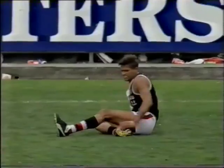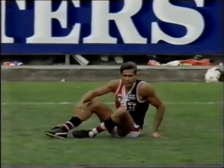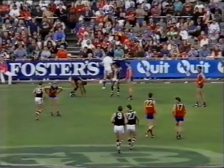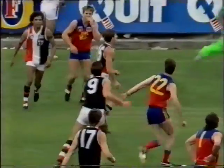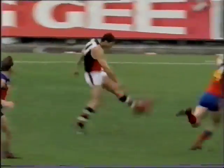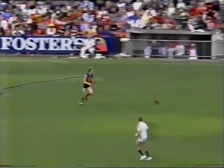Nicky's got cramp. Maybe not. Maybe he took a kick on the ankle. In any case, he's not too happy. Thrown in with Caven in front. Vidovic again decisively. Down to Gregg, who pulls it back.